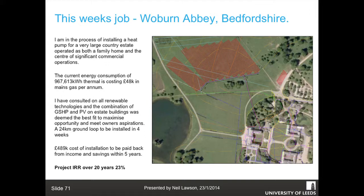But they've got a heating bill of £47,000 a year on mains gas, which equates to nearly 1 megawatt hour thermal to heat that building. We're putting 360 kilowatts worth of heat pump in there, and we're burying in the parkland a 24-kilometre ground collector to absorb energy. And that will be sustainable year on year to heat that building to the temperature of 21 degrees, which is what they require.